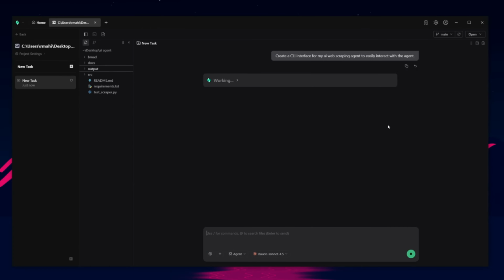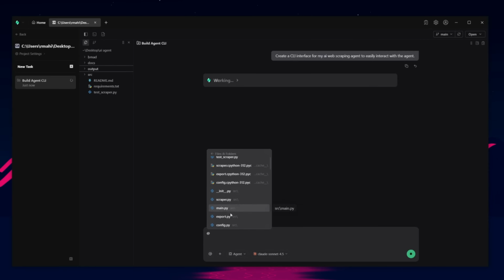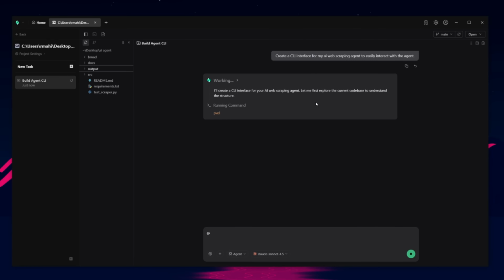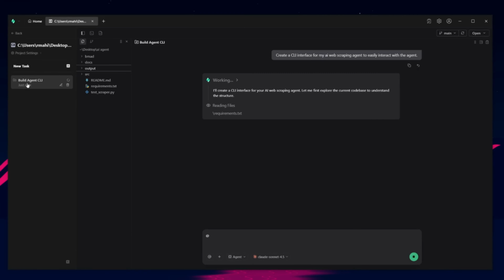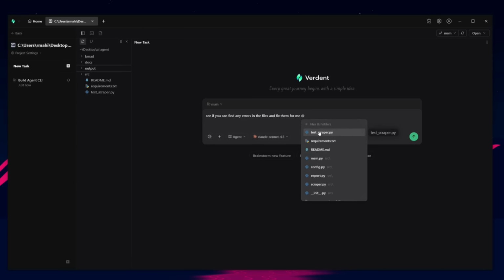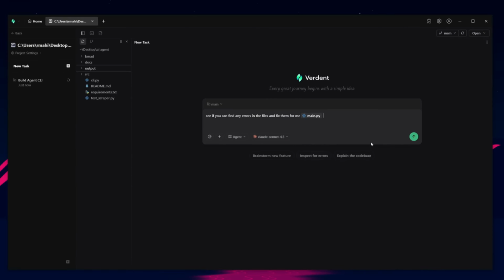So I've gone ahead and uploaded a project, which is a web scraping agent that has the ability to scrape different sorts of content off of websites. Now what I want to do is prototype a new feature with my AI agent. I want to request the AI agent of Verdant to tackle the task of creating a CLI interface. This is where I'm going to request it to create a CLI interface for my AI web scraping agent to easily interact with the agent. I can simply go ahead and send in this request. And what you can also do is tag specific folders, individual files, or any sort of component that you want the AI agent to have as reference.